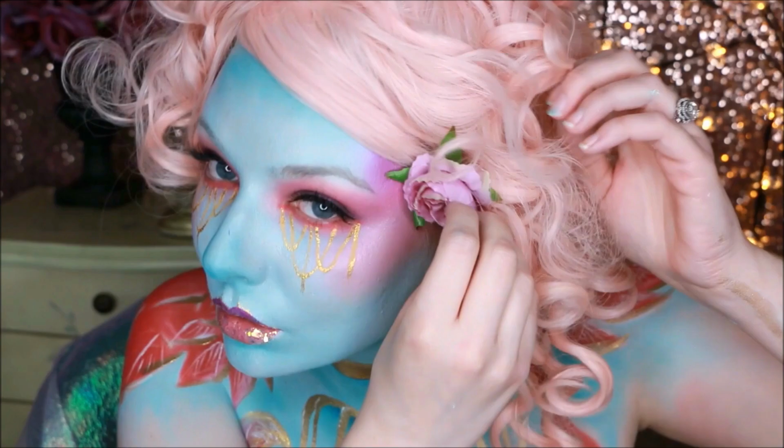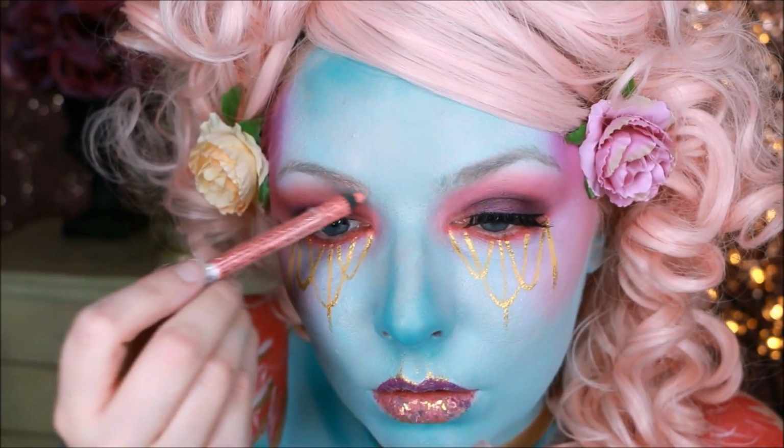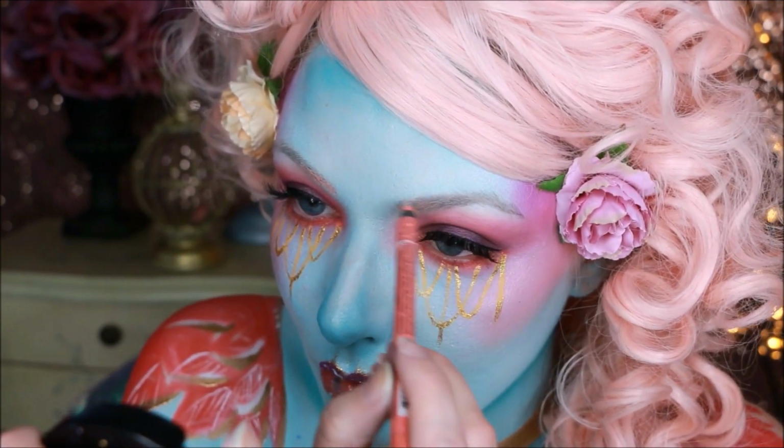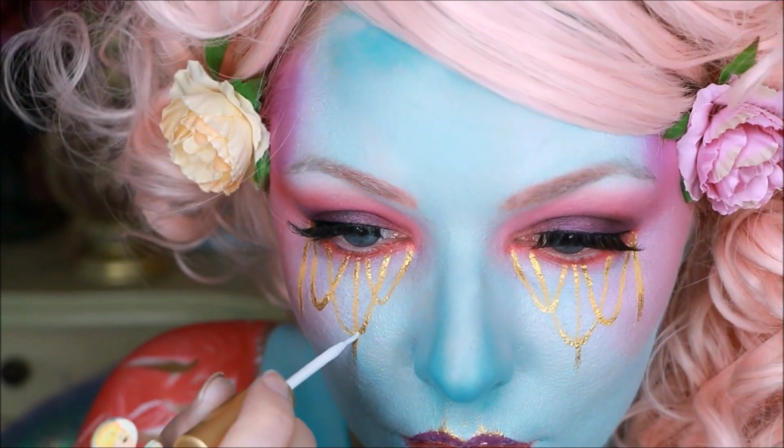This wig is from Rockstar Wigs, I believe. It's a Marie Antoinette one. Then I'm going to be filling in my eyebrows. I'm using NYX's Slide-On Liner in Pink Cantaloupe, mainly at the front of my eyebrows, and brushing it through.